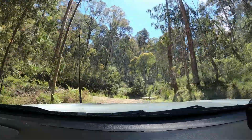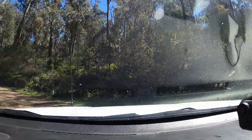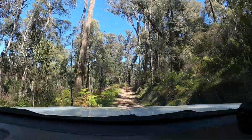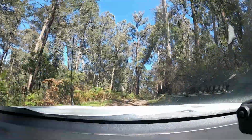Some nice rainforest walks along this track just down there. It says there's a tramway bridge. Nice little walk called Plain Creek Walk.